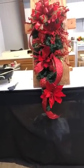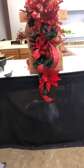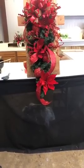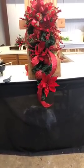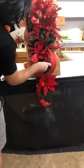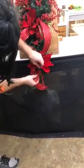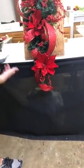Yes, row D is what we use for the bow. Put some here. And down here on the bottom. Don't forget the bottom also.